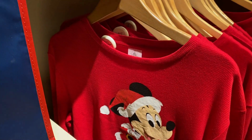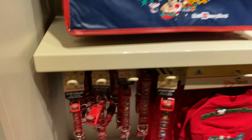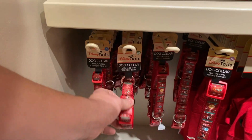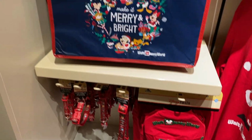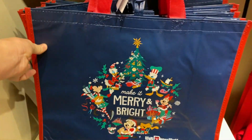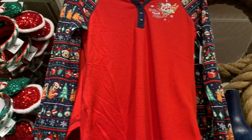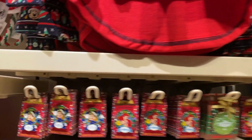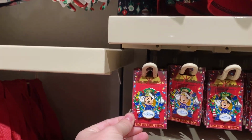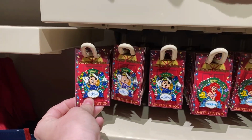Waffle pattern Mickey, says Mickey Disney World. Got some really cute Christmas collars, dogs, dog shirts, reusable totes, they're always handy. And this shirt is really cute, snow much. Then you have the Yacht Club limited edition pins. To the Yacht Club, which is Mickey.